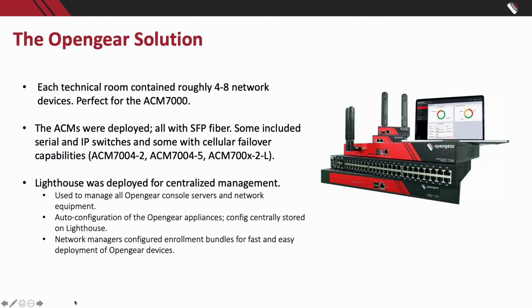Because in these IT offices or IT rooms, they have about 4 to 8 network devices. And as the ACM has between 4 and 8 serial ports, or 4 serial ports and 4 IP ports, this would be the perfect fit for them.